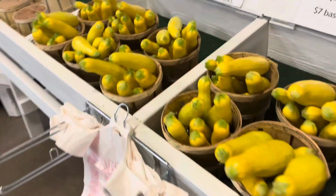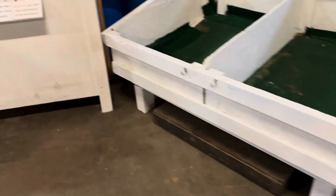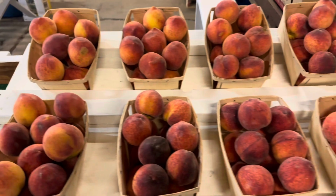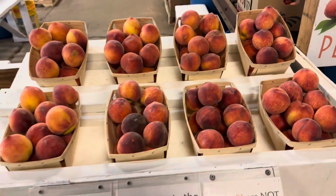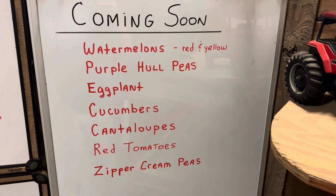We sell the squash in baskets or 25-pound boxes. Same with the peaches. Sell them in baskets or 25-pound boxes. List of some of the things that we'll be having coming up pretty soon.